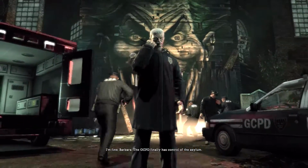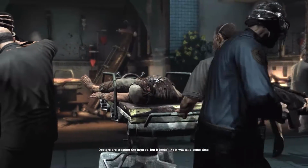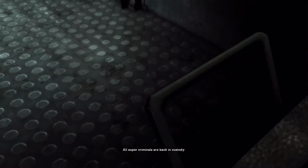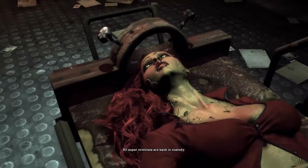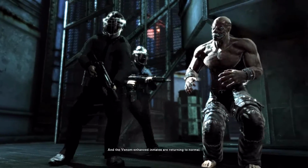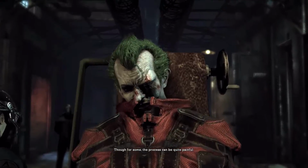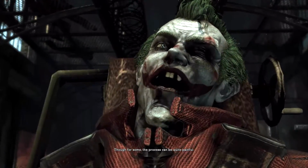CPD finally has control of the asylum. Doctors are treating the injured, but it looks like it'll take some time. All super criminals are back in custody. Quite a mess in there. And the venom-enhanced inmates are returning to normal. Though for some, the process can be quite painful.